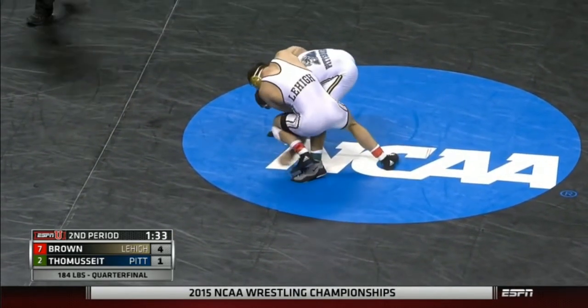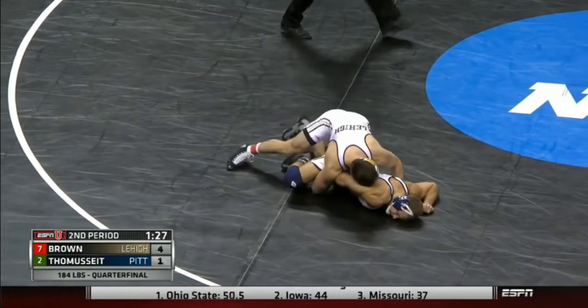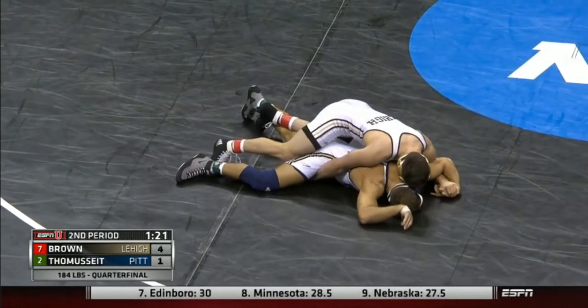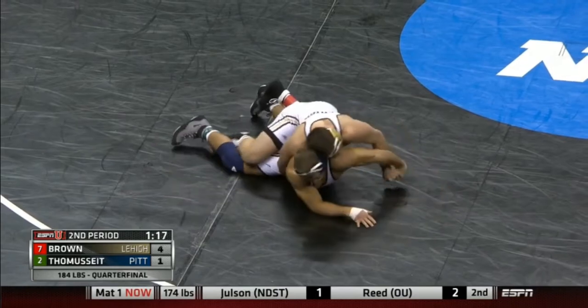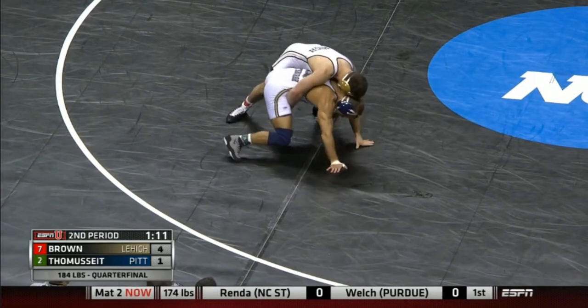Quarterfinal at 184. You know, you should get your hands a little sweaty in announcing, and I guess that's the best way to do it. Nice job by Brown. He's been able to go ahead and roll at that. And it's not quite a Granby roll. It's more of a forward roll, and he's had no difficulty staying with that. Now you see him working the inside wrist, and he's really taken this team out of Thomusseit here.